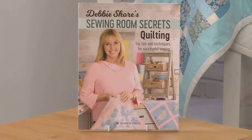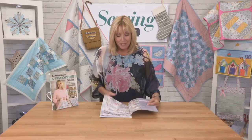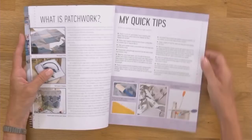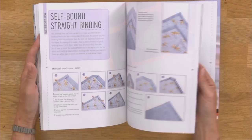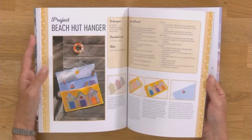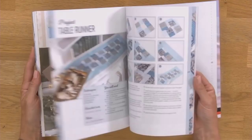So if you haven't seen any of the shows or caught up on YouTube, let me give you a quick flick through, because in here I'm going to teach beginner sewers or beginner quilters all about quilting, different types of quilting, different techniques for quilting and for binding your quilts as well. But not necessarily quilts that go on a bed. There's a quilted Christmas stocking tutorial, a quilted placemat tutorial, a quilted storage hanger tutorial. So very simple, achievable products for the beginner quilter to learn how to sew.